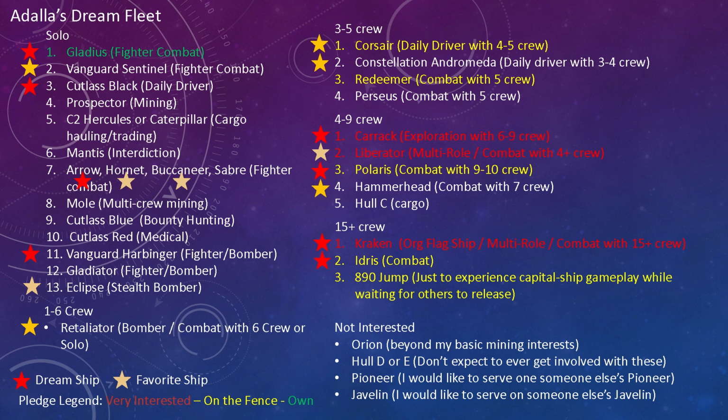All right, well, that covers the flowchart and the overview of Star Citizen ships. And at this point, I guess I will share my own dream fleet, based on my own personal desires and goals for this game, as you can see from the slide here. So I've grouped it into solo and small crew, large crew, capital ships. A red star means it's my dream ship. Yellow star means it's my favorite ships. Red text means I'm very interested in pledging for this ship, like highly likely to pledge it. Yellow means I'm on the fence about pledging, and green means I have pledged for it.